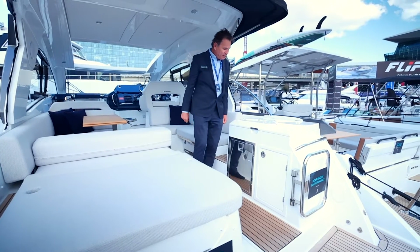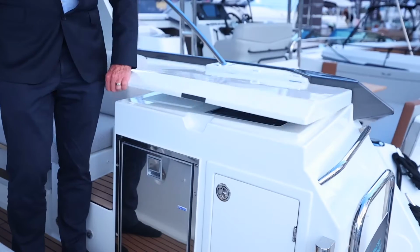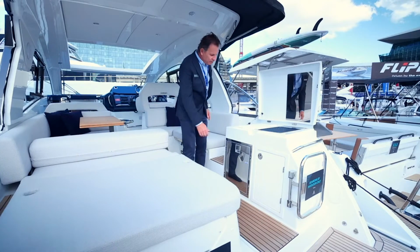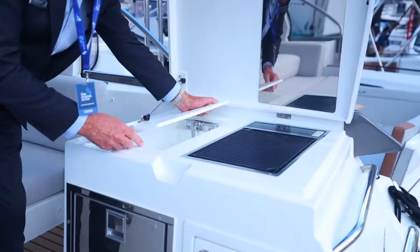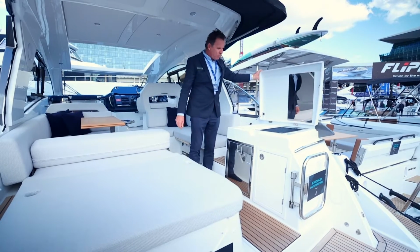One of the nice features that they've put in this vessel is the fact that the barbecue and wet bar area is in the stern of the vessel. So therefore any smoke and things from having a barbecue will blow away. You've got a nice drawer fridge here, waste receptacle, and a nice wet bar sink. So yeah, it's a really nice compact wet bar.